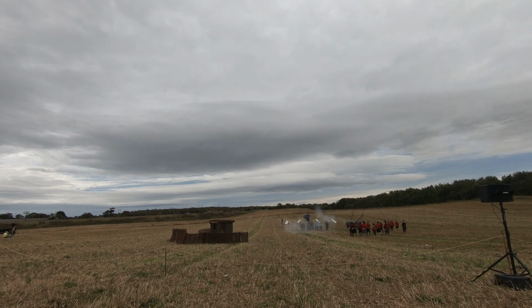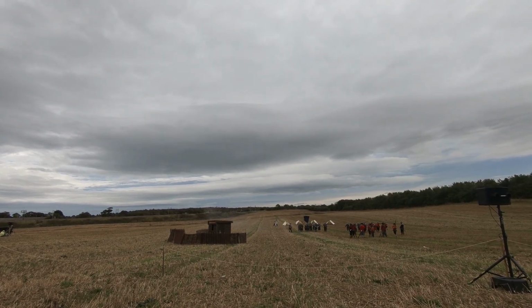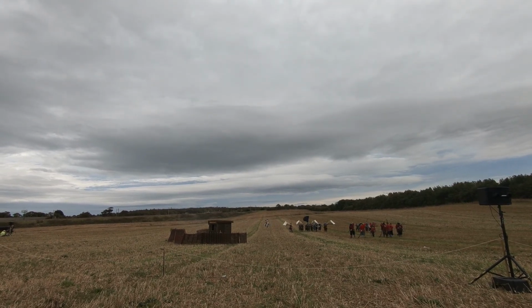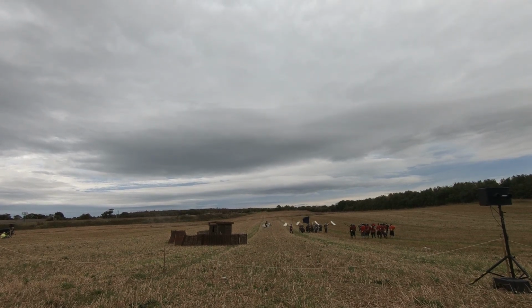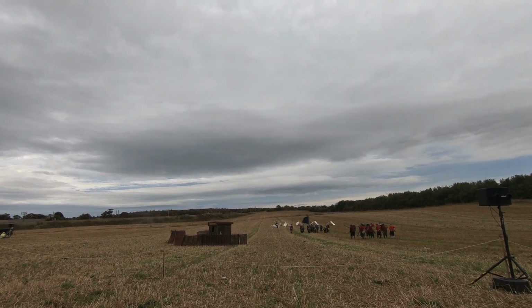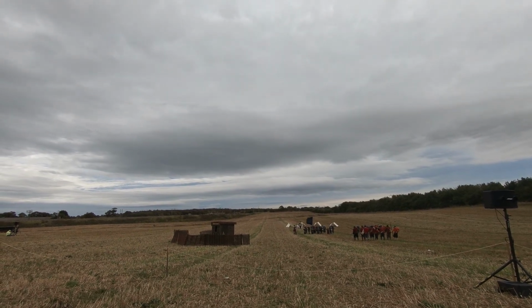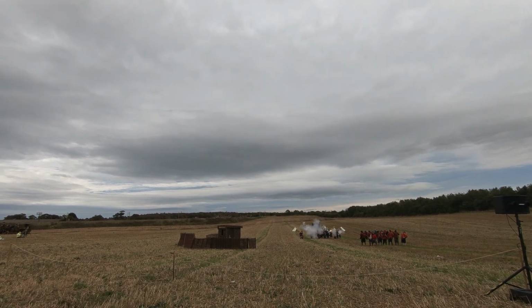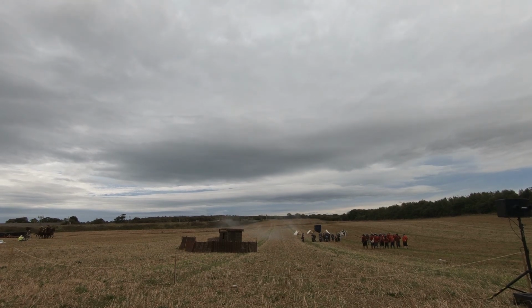And here come the pikemen again to engage once more. These pikes would have been very sharp, so if you got caught by one in the thigh... you see they wear a back, many of them are wearing armour on their top part, on their back and breast, but they're not wearing, as they might have done a century before, anything on their legs. So there's always a possibility of getting stabbed in their legs, in their arms.